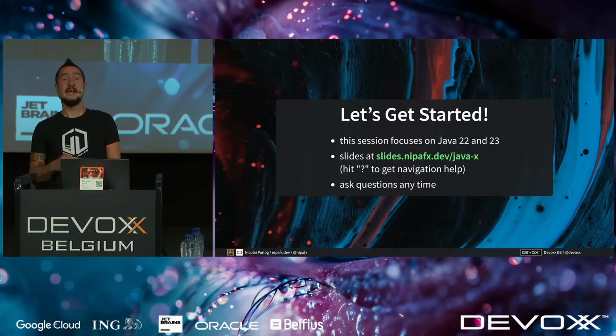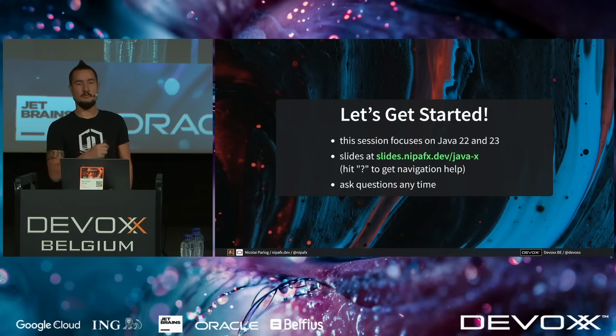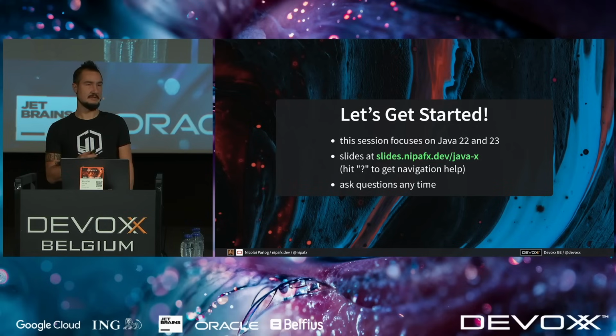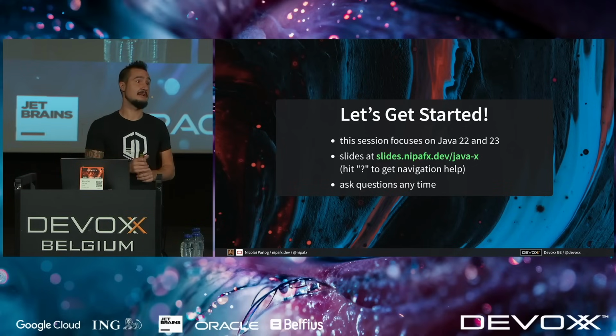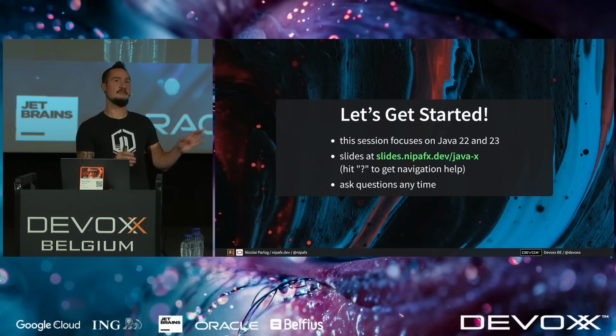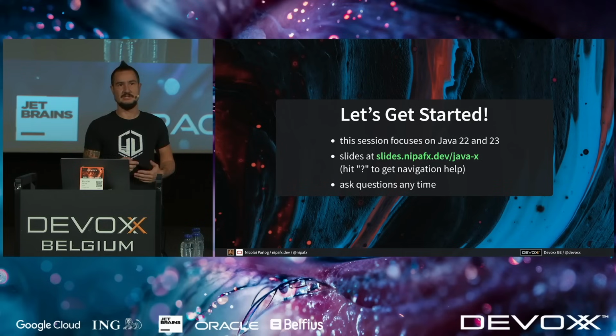Okay, now let's start. As I mentioned, this session will focus on Java 22 and 23. If you do want to follow along on the slides on your device, you can do that. They work somewhat well on mobile, a little bit better on a big screen though. If you have any questions, please feel free to just raise your hand, and if I don't see you after 10 seconds, just yell. Just interrupt me. I'm not taking a lot of pauses. I'm not really known to breathe while I talk, so just yell when you have a question and I'll get to it.